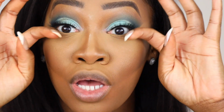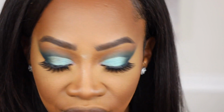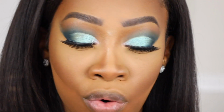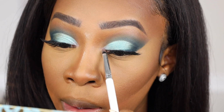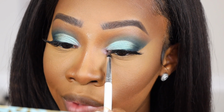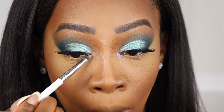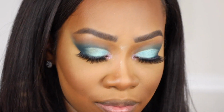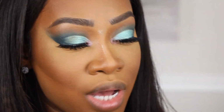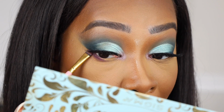All right, y'all. So like I said, I knew we were gonna have to add more of that purple in the inner corner because it has disappeared. So we're gonna go back into Fantasy and add it back. And you can see it even more now because we have that lighter under eye, which helps to really bring it out. And doing this purple in the corner has inspired me to go purple on the bottom. So I think I'm gonna go into Kindness right here. And I'm gonna put this on our lower lash line.